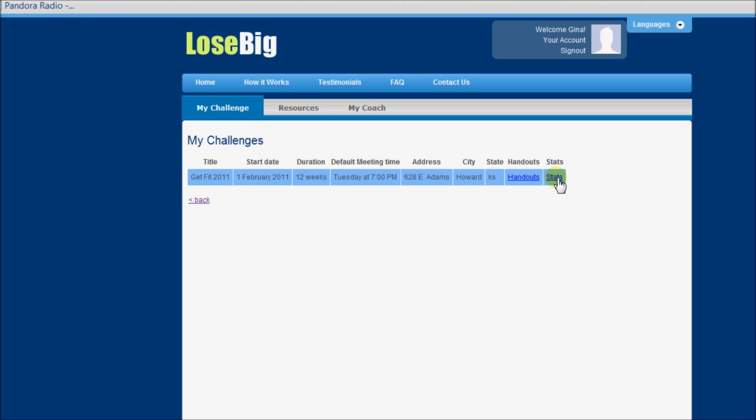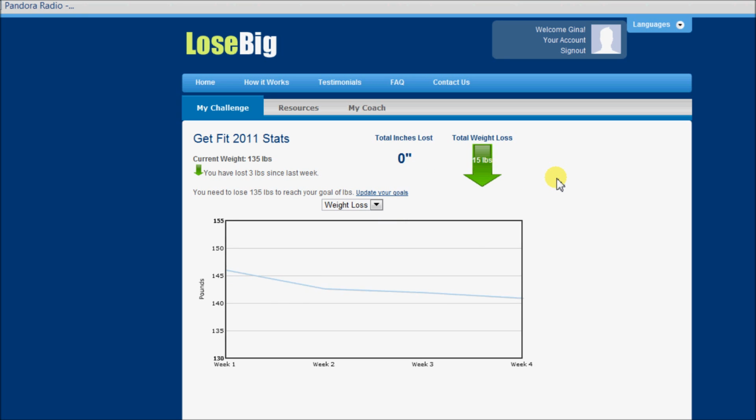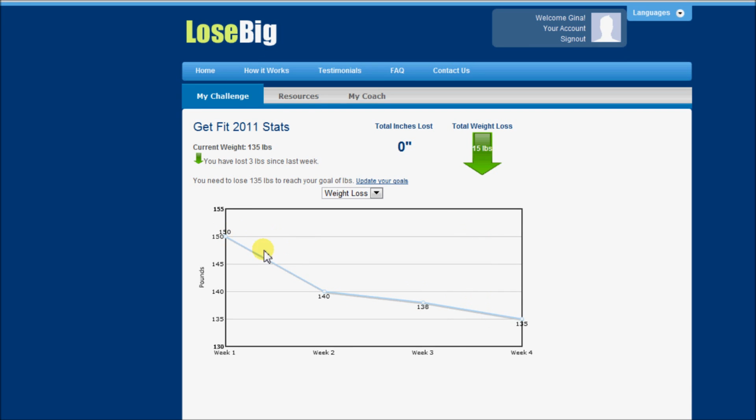And we'll look at stats first. There's no inches lost for this participant because I have not been entering that data, but I have entered in some weight loss data for weeks 1, 2, 3, and 4. I know the numbers are kind of crazy, but it just gives you an idea. These graphs are built automatically.